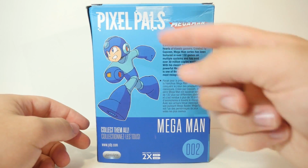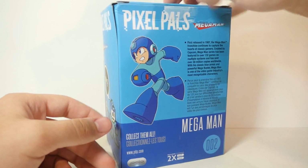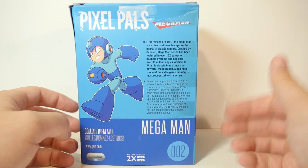Flip it around in the back, and we have a really awesome piece of art of classic Mega Man, and it says Pixel Pals. Box is a little damaged, but that's alright. It's not like I'm keeping him in here. It says number 2. Batteries are included, which is awesome. And we have a little read-up for Mega Man right here.